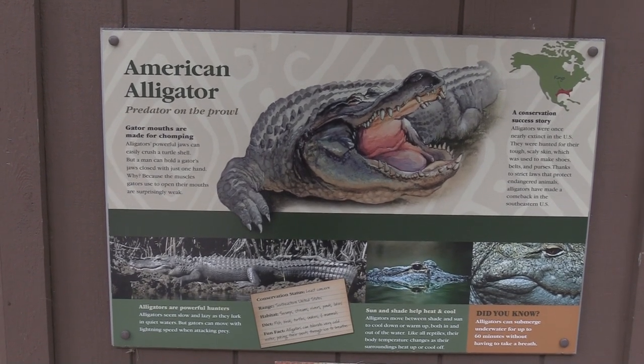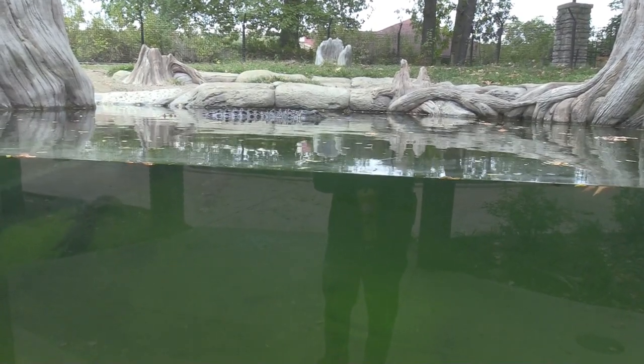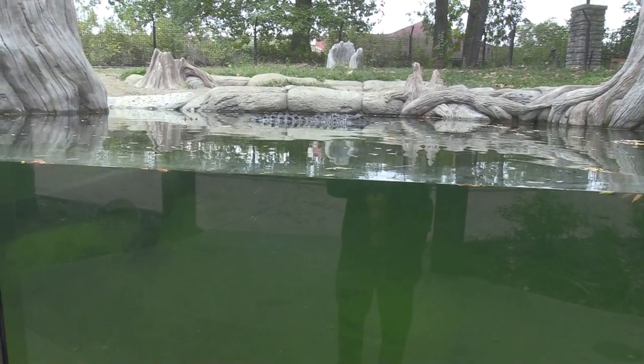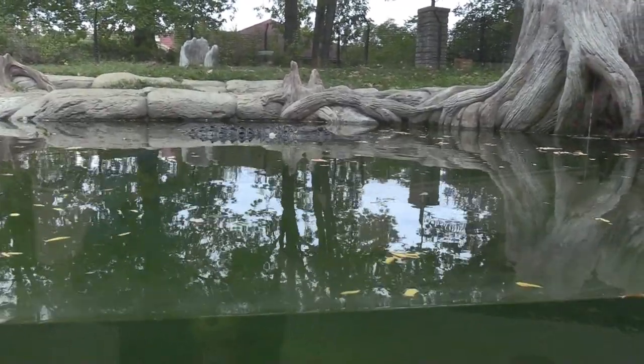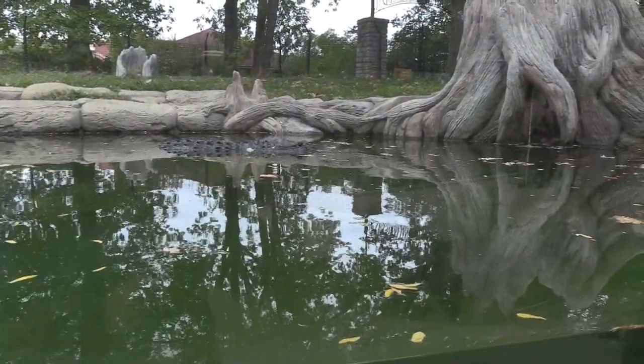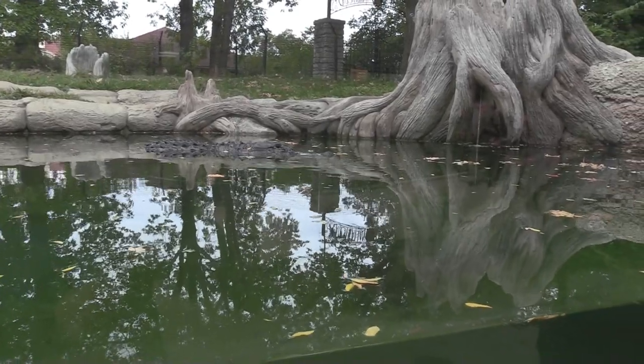Alright, American alligator. These are critters I'm all too familiar with, being from the state of Florida. We have these things all over the place. Any body of fresh water, there's going to be alligators in it. So I apologize for the reflection. I was just trying to show you the way they hang down on the bottom. Nice toothy smile he's got.